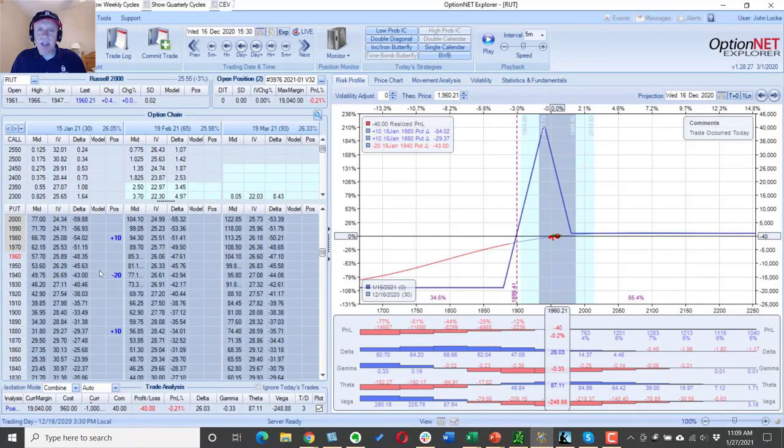I go in and I sell options at that strike. Now, in this particular case, we're doing what we call a 10 lot, which means we're doing 10 broken wing butterflies. A broken wing butterfly is essentially selling options at a particular strike, buying options at a higher strike, and buying options at a lower strike. Since we have a 10 lot here, we are buying 10 1980s, buying 10 1880s, and selling 10 1940s. And this gives us a risk profile that looks like this picture.